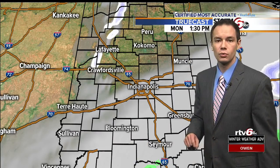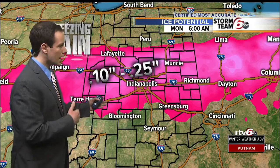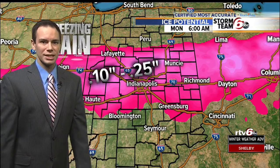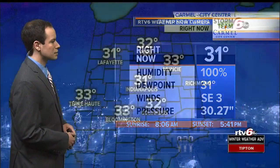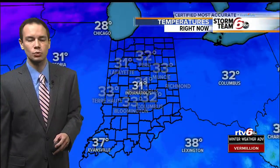Then into the afternoon, we'll start to say so long to this system, but it looks like those areas in the ice storm warning are still going to be 1/10 to maybe 1/4 of an inch in some isolated spots for us. Right now it's 31 degrees as we look to Carmel. Very soggy and slick for us out there tonight. 33 in Bloomington, 31 in Indy, as well as Lafayette.